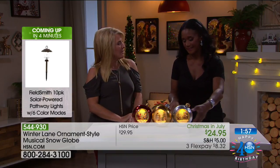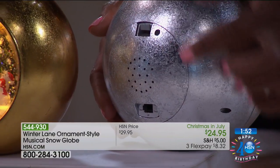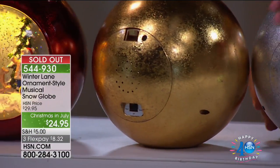This is great. And you know what? The sound is really good. Look at the speaker on the back of each one. Do you see this? This is a beautiful speaker that appears on the back. So you can see how pretty this is. And even the back is gorgeous.